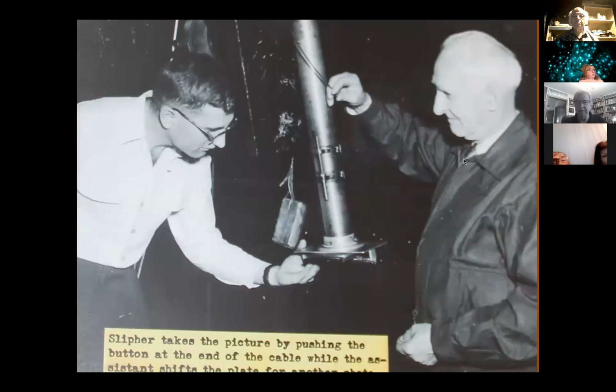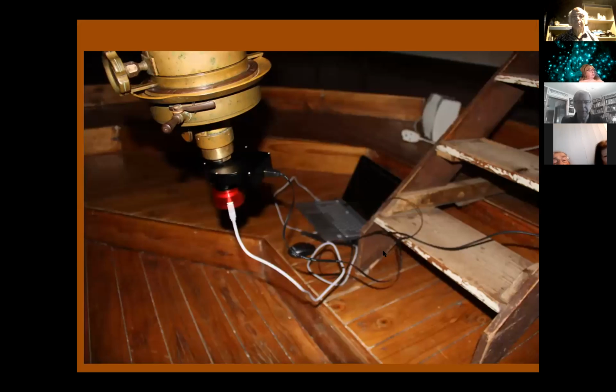Here is the photograph of Schleifer helping load a plate into the camera. This one is camera number 2. There's also another photograph with a camera number 1. And this is today. This is what we do today.